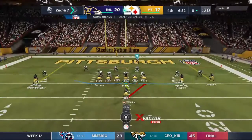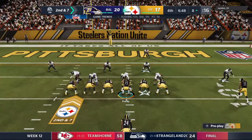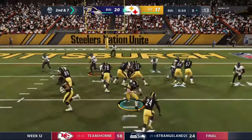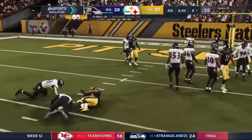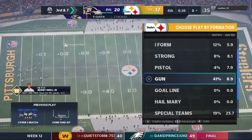The ball on the 8 still could get a 1st down technically. 2nd and 7. They'll keep it on the ground. Snell, and he stopped immediately there. No gain on the play, and it's going to bring up a 3rd down.